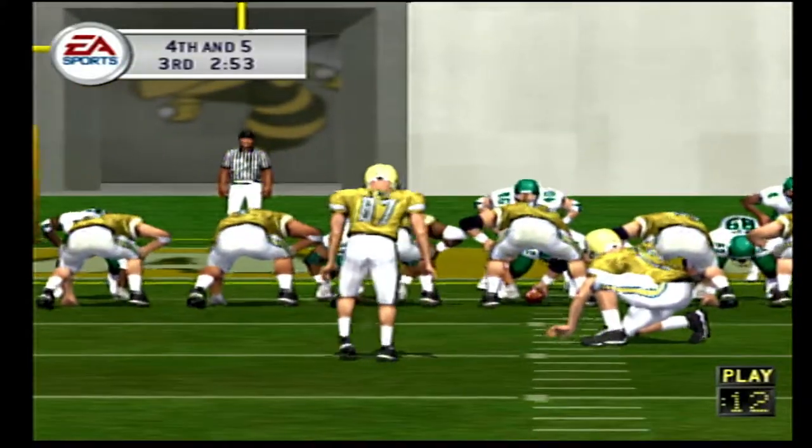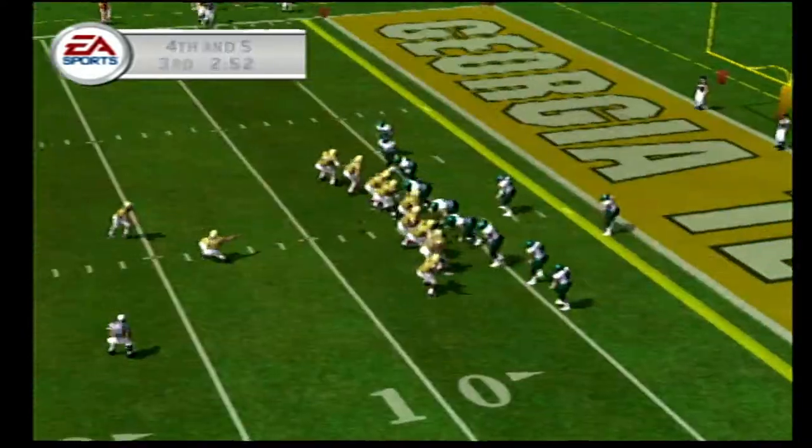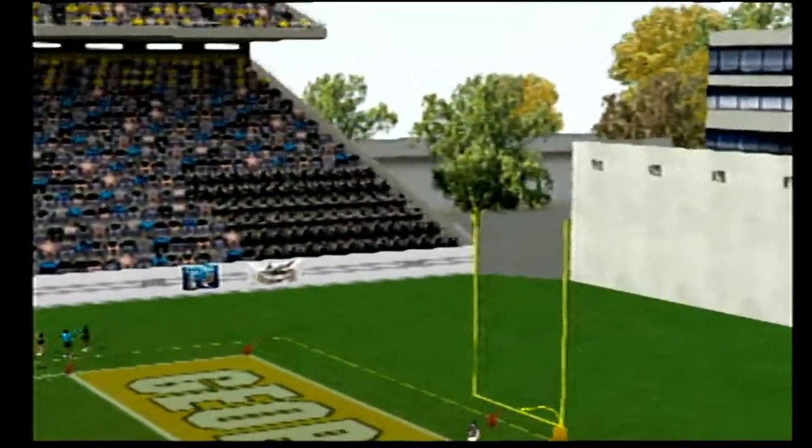Number 87, lined up for the field goal. This should be a chip shot. It's up, and it's good.